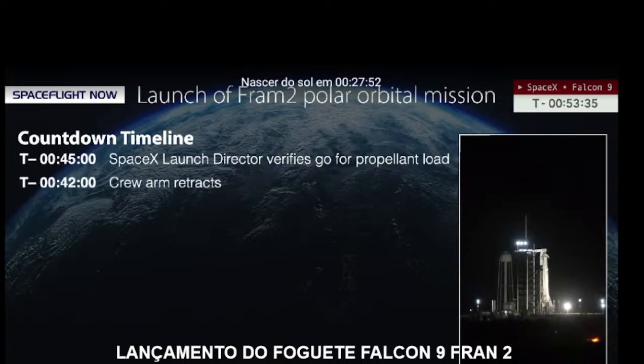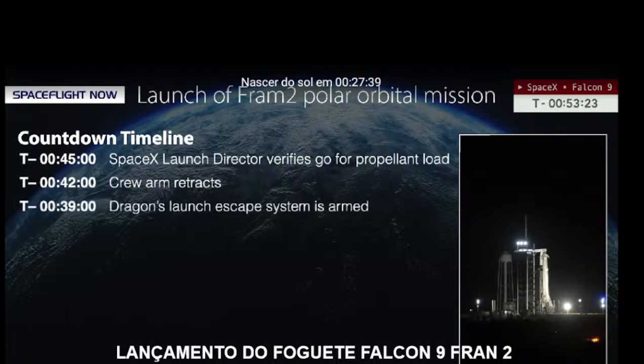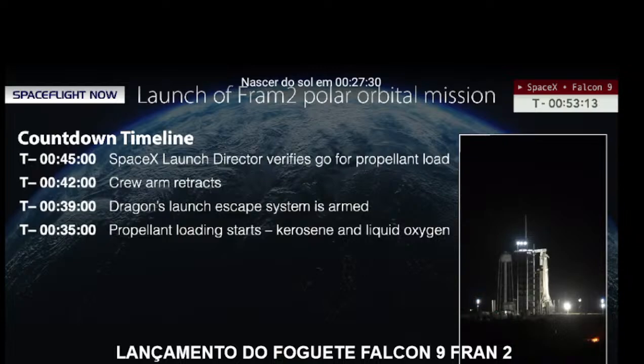If that go-ahead is given, the crew access arm will complete its retraction, pulling away from the Dragon spacecraft, wrapping that up at about T-minus 42 minutes. At T-minus 39 minutes, the Dragon's launch escape system is armed. That's followed by the actual start of fueling, with RP-1, a rocket-grade kerosene, being loaded on board the Falcon 9's first and second stages, and liquid oxygen being loaded on board the Falcon 9's first stage. T-minus 30 minutes is when the cryogenic helium is loaded on board the Falcon 9's first stage.